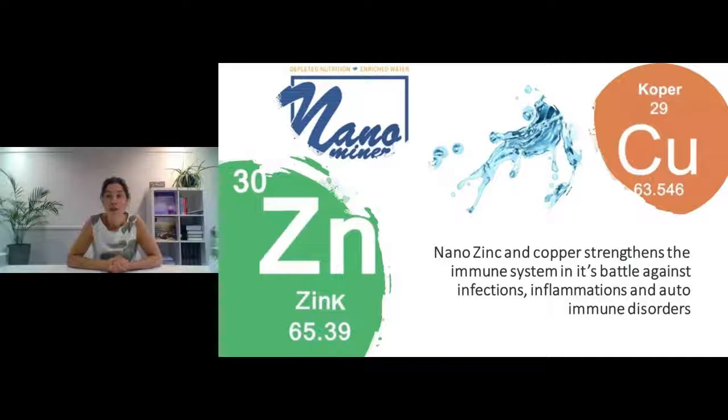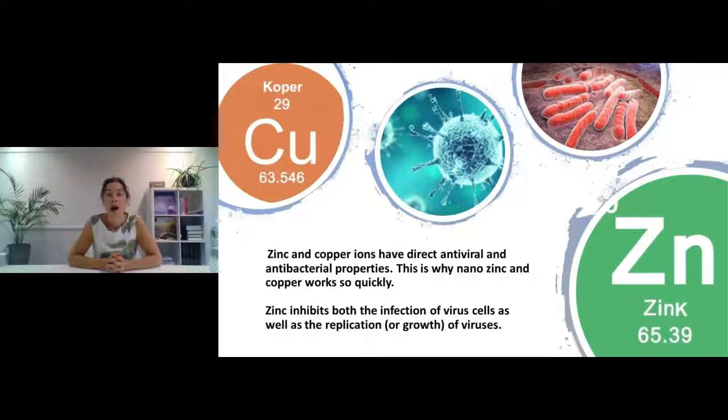So we're going to have a look at zinc and copper for the immune system. It strengthens our immune system in different ways. It helps the immune system in its battle against infections, inflammations, and autoimmune disorders. Zinc and copper ions are the ones that have a direct antiviral and antibacterial property, and this is why nano zinc and copper work so fast. And zinc inhibits both the infection of cells by viruses as well as their replication, because a virus also wants to replicate. It needs to replicate to grow and survive, and in the end make you sick and sicker.